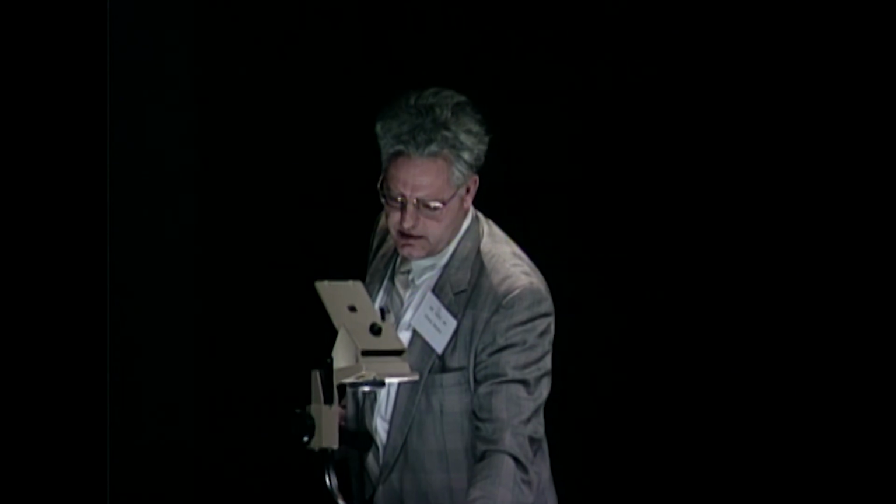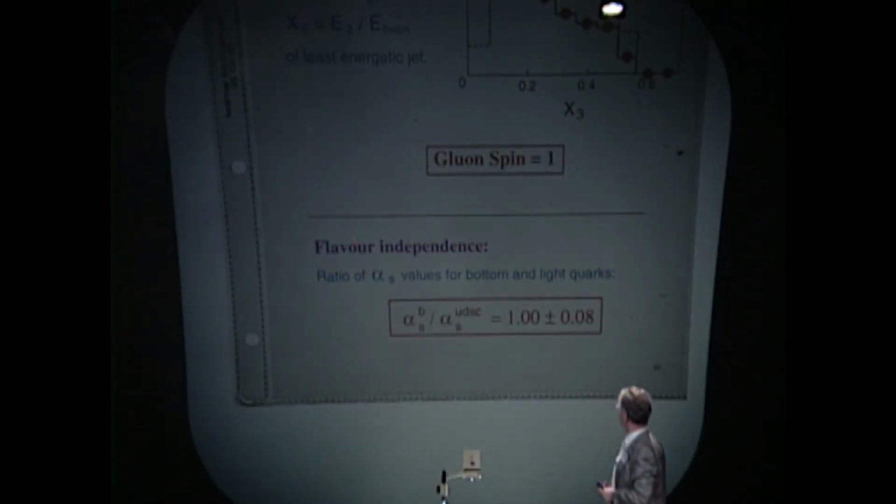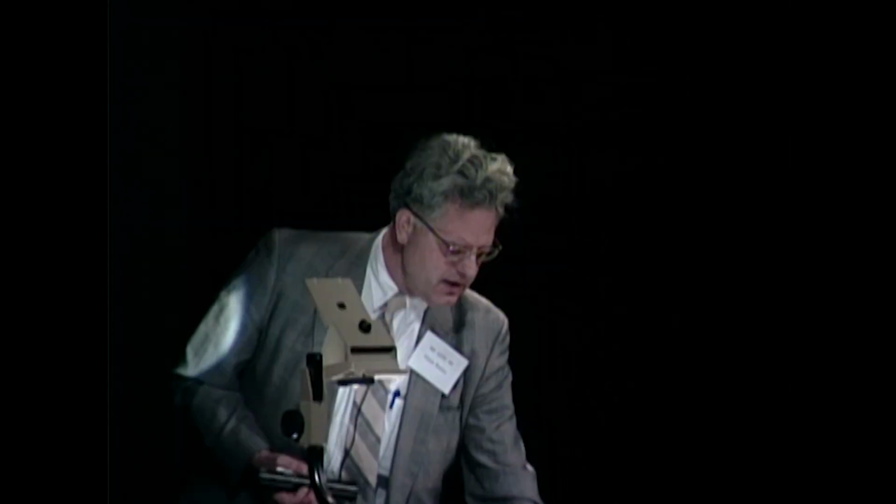In QCD, we should have flavor independence of the coupling constant. It shouldn't depend on which kind of quark you use. We can single out the heaviest quarks known now, B quarks by large PT muons, and measure for those events alpha S, and it turns out to be the same as for all the others, which is a necessary condition.